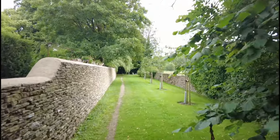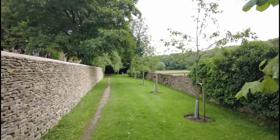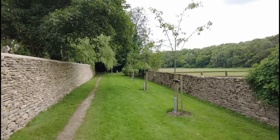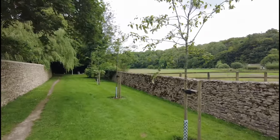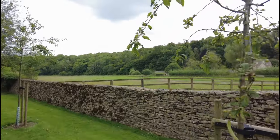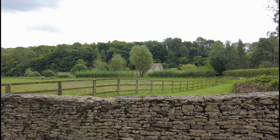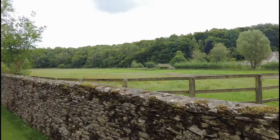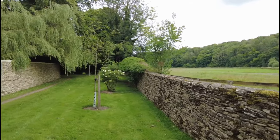So this is the little path that goes to the church of St Andrew's. And on the right here are beautiful fields, and the river is just flowing in the distance there. We'll see the river at the end of the video. But yeah, it's set in fantastic countryside, and it's such a picturesque, beautiful village.